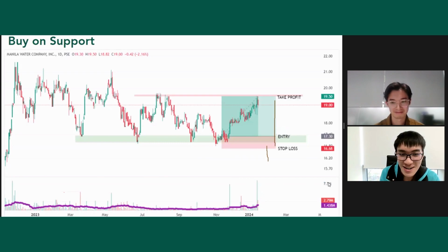Yun, di ba? So, it worked, di ba? You bought here, tumaas ngayon presyo. It went to your take profit. Then, ayun, nag-red candle, di ba? Uy, genius, di ba? You bought at support, you saw that resistance. Panalo ka. Right?